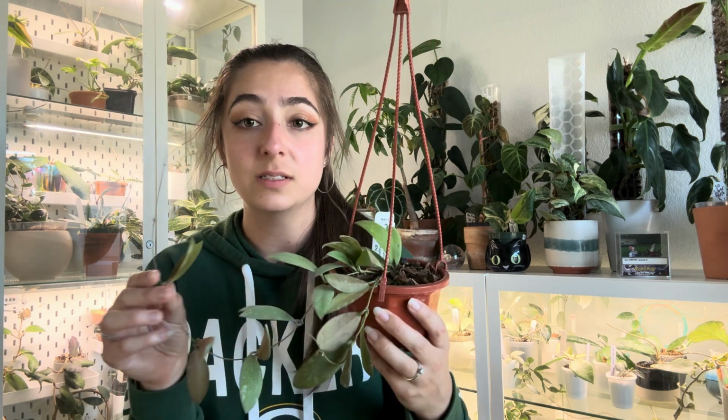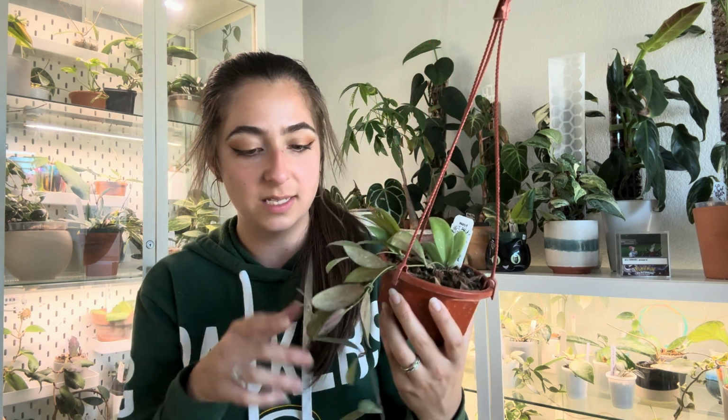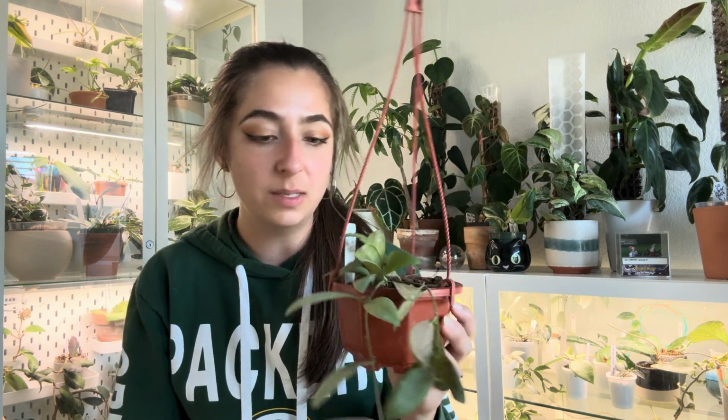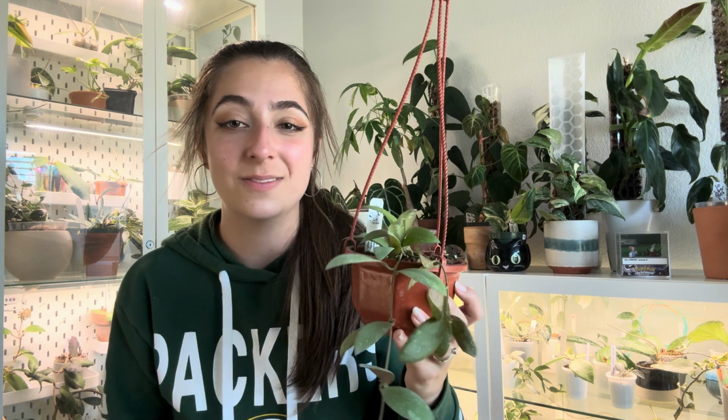This also was $35. This was not part of the sale because it wasn't on a trellis, but I don't mind. I think it's more considered a trailing Hoya anyway. I think it's really cute. I don't know, I might put it on a trellis just because it's small enough that I could do that if I wanted to. But either way, I think it's really pretty. The leaves do remind me of dragonfly wings, and I really like the splash as well. Y'all know I love a splashy Hoya.